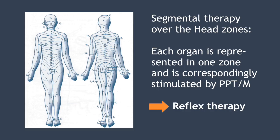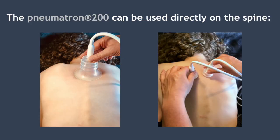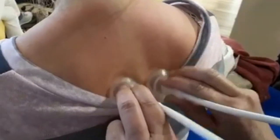Segmental therapy or reflex therapy with pneumatic pulsation massages enables corresponding gentle stimulation. You benefit additionally from the mechanical vibrations that set tissue in motion as far as 8 cm deep inside the body. As already mentioned, PPTM has the great advantage of also being able to be applied to the spine in contrast to conventional cupping therapy. Here you can see treatment using the 7 cm silicone cup, which glides gently over the vertebra, and on the right a massage using the 2 3 cm silicone cups to relax the spinal musculature.